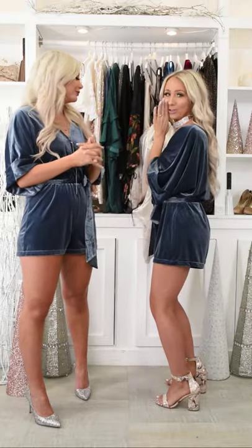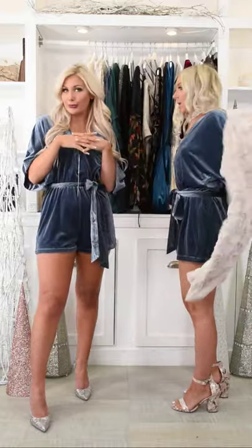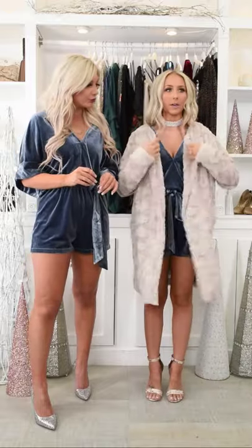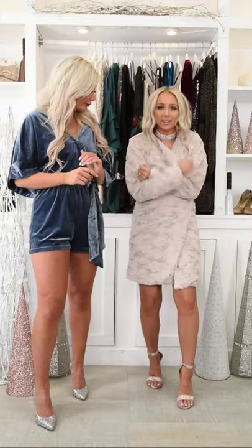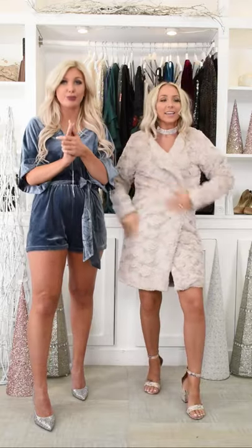I have this jacket from last year and it's one of my favorites. Maybe a fur coat. This is what I do. I wear short little dresses or rompers and then I throw on a nice warm big coat and then I just wear my heels. So then when you're running, you just do this and then you run. Exactly, to the car. Short quick steps too, because you're in heels. Yeah, and then you're good to go.